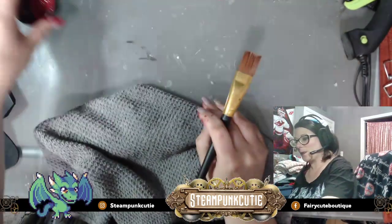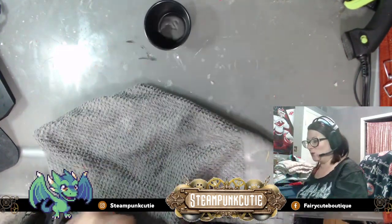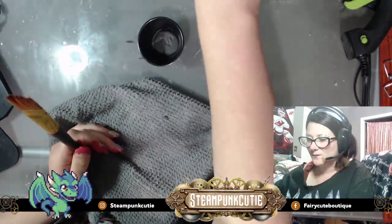Okay. I'm gonna try it. I'm gonna try putting new paint in old black paint. Like it's dried. So I hope it doesn't affect the paint. But we'll see, I guess.